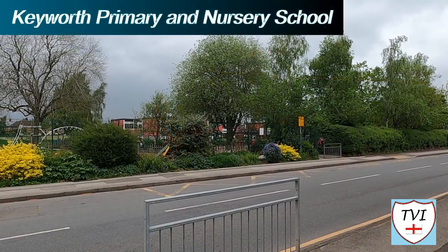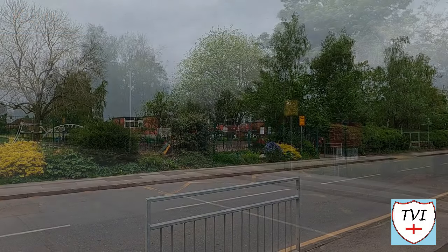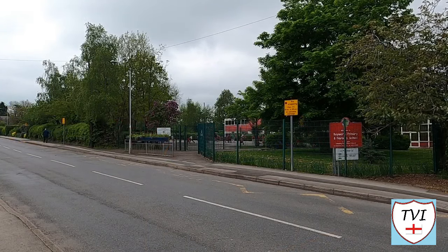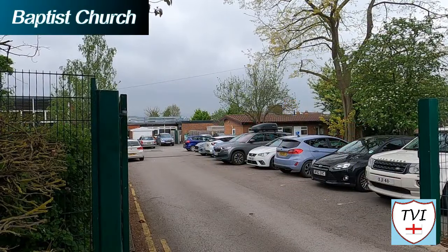This is Keyworth Primary and Nursery School, which was built in the 1960s. It was originally a large junior school, but now caters for children between the ages of 2 and 11. It has approximately 140 children on roll, including 20 who are part-time within the foundation unit. Next door is the Baptist Church. Since 1993, its congregation has gathered every Sunday morning in the school hall for worship.